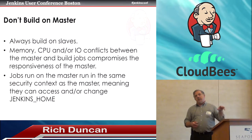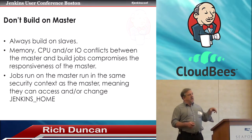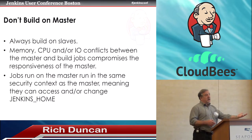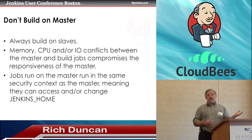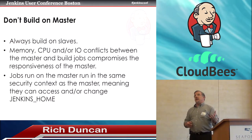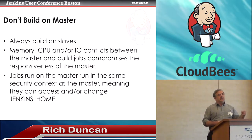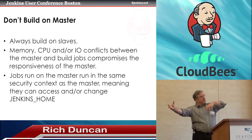The other thing, for the security conscious of you, if you didn't realize this: because the master is typically running as the Jenkins user, under the same process space, you're going to now give that job the ability to just do whatever it wants in your Jenkins home. So the job can errantly or maliciously make changes that you wouldn't intend to make. So even if you're going to run them on the same system, you should run them as slaves on the same system with a different user ID so that they're protected. So the job is running in a sandbox that's separate from what Jenkins is doing.